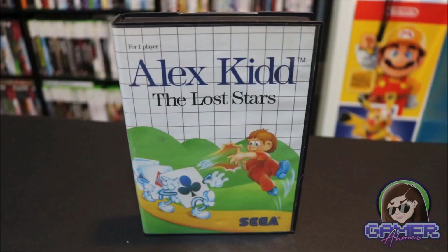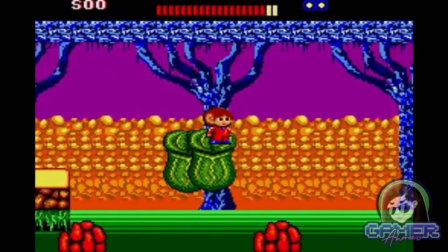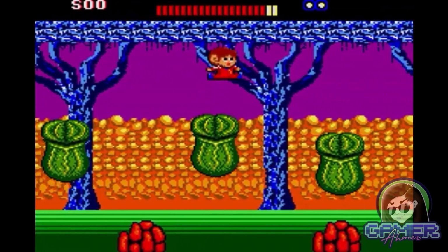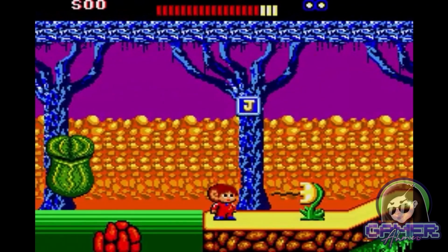And then of course onto some more Sega games. I actually picked up this copy of Alex Kidd, The Lost Stars. So this is another series that I've been trying to complete and get for the longest time. I usually never find them complete with the cartridge and the manual inside. So the second that I saw this, I had to pick it up. It had a pretty reasonable price on it as well.